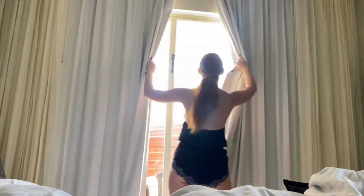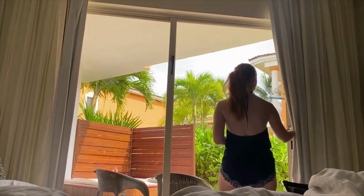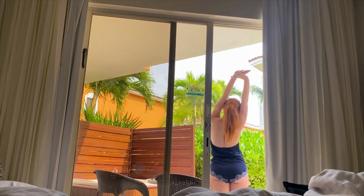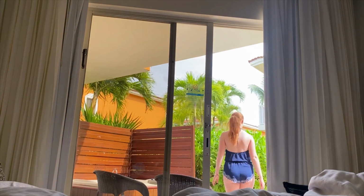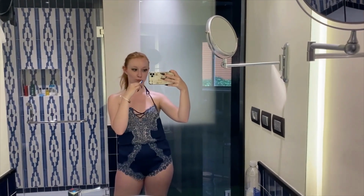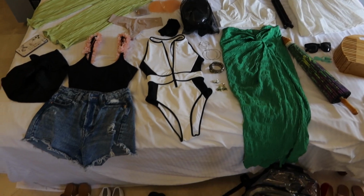So the next morning I got up, no critters, unfortunately. I was so disappointed, especially with seeing the little raccoons the day before. I was so expecting there to be at least something, maybe a lizard, anything. So I got myself ready, brushed my teeth, and then this is the day that we rented a car so that we could go to Tulum and do some exploring.